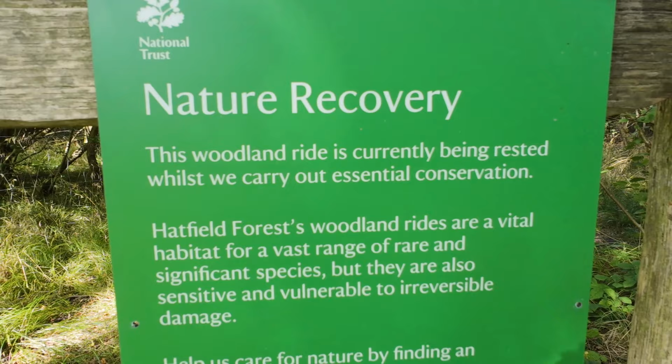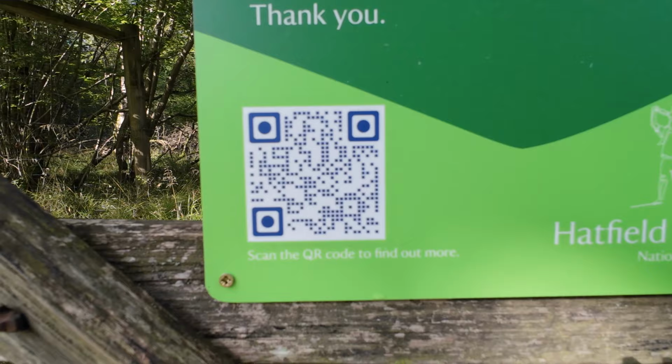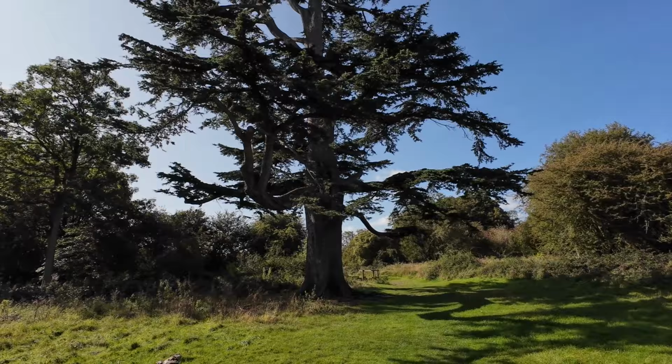They do shut the footpaths off from time to time to allow them to grass back up again, because human footfall is quite a problem, or has been in the past over here. And then they manage that. But let's just take you over and show you this cedar of Lebanon. It's flipping beautiful. Look at that beauty. That's the tree I was telling you about earlier on.